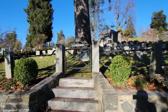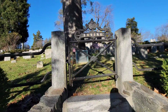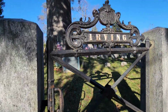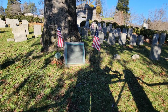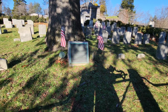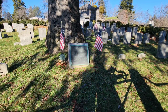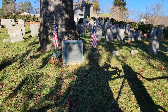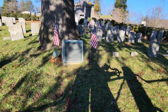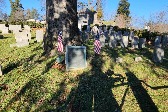So we just kind of wandered around the cemetery and we found the Irving plot, and there is a plaque on the inside, the Irving family grave plot, which was actually donated by the Irving family in 1972. Washington Irving's grave, Irving's home, Sunnyside, and the Old Dutch Church of Sleepy Hollow were all immortalized in the legend of Sleepy Hollow. They are all National Historical Landmarks.